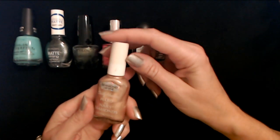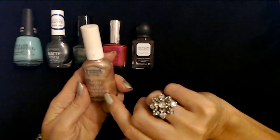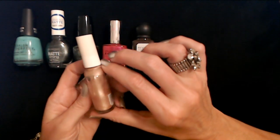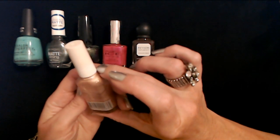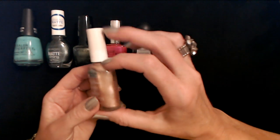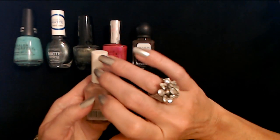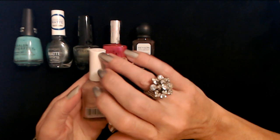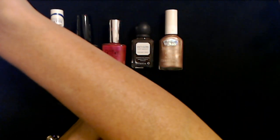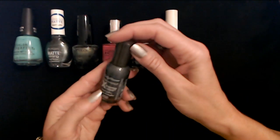This one I have had forever. This is Sally Hansen Hard as Nails Diamonds. They don't make this anymore. This is Diamond Shine. It's a really pretty beige color. It's called Champagne Diamond. I guess it is kind of a champagne color. It's not bad. But it goes on really sheer as well, so you would need a couple of coats of it if you were just wearing that with nothing under it.